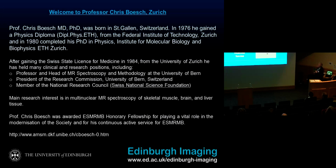Already this adjacency, the neighborhood of mitochondria and lipid droplets, shows how important they are and how dynamic they are actually. The relation between mitochondria, where the energy is then produced out of the lipids, is very important, and you will see more in the future.